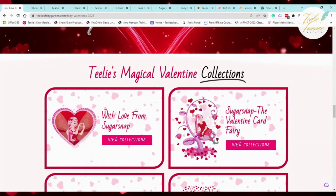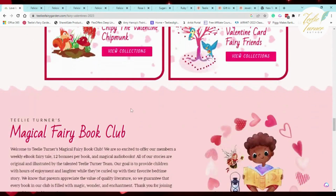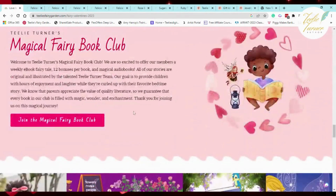Sugar Snap, the Valentine card fairy. Chippy, the Valentine chipmunk. These are all the little products, all the images and characters in the book Sugar Snap. Now, the Magical Fairy Book Club will have a major launch between Valentine's Day and St. Patrick's Day. So I'm pretty excited about that.